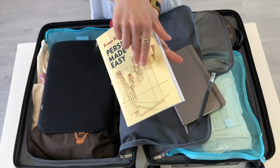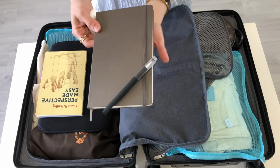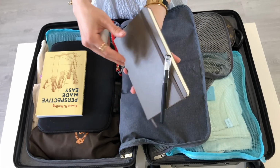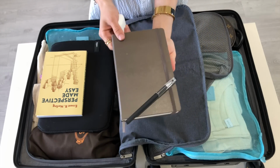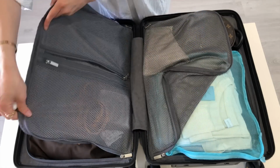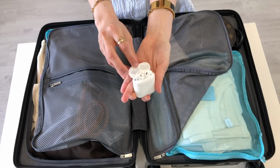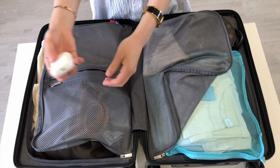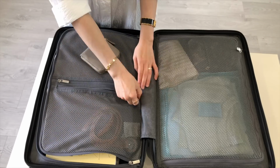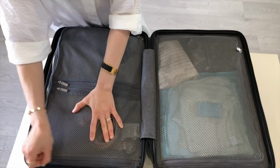This is the only physical reading book I packed for the trip. My Moleskine notebook is quite a personal item for me. I love having it for journaling and writing down ideas, so it's definitely coming with me. And of course, I'm bringing my AirPods as well. So it looks like everything fits very nicely inside this carry-on.